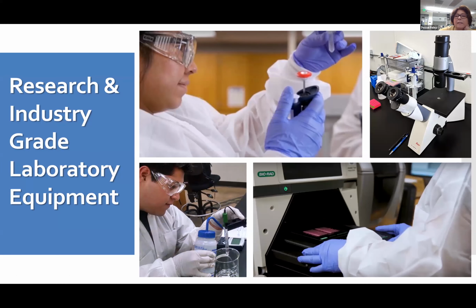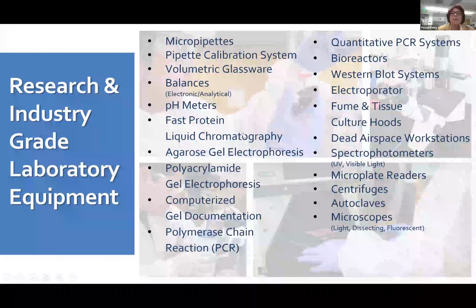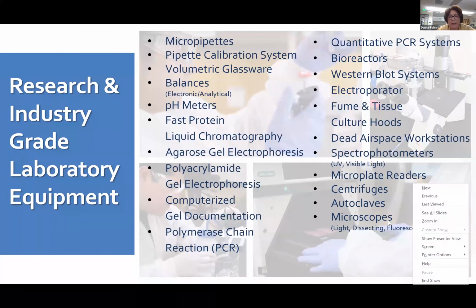This next slide shows you just some of the things that we have here. I'm not going to list all of these, but these are different pieces of equipment that the students learn how to use and how to work with in the lab and do different techniques with them.